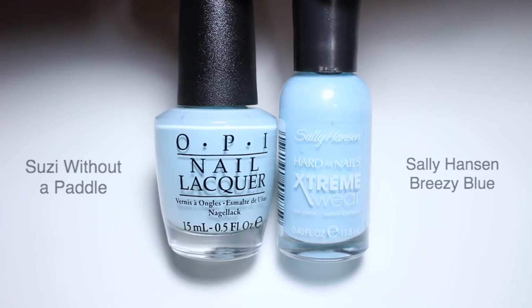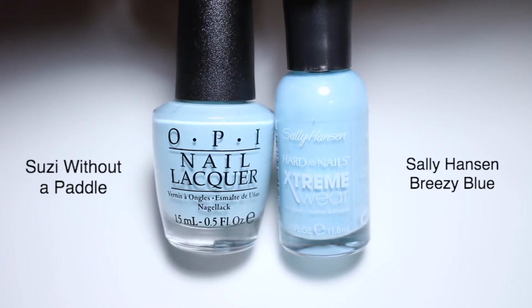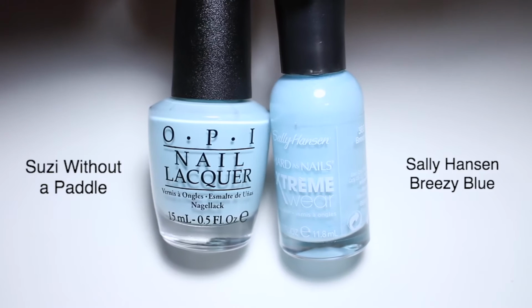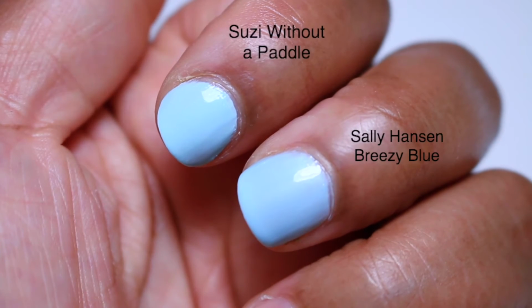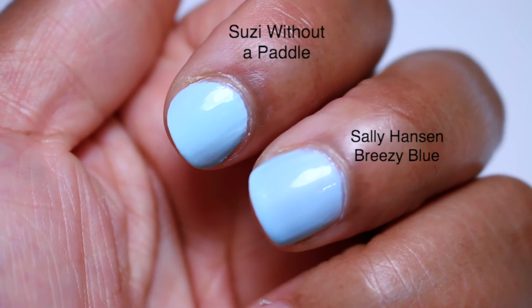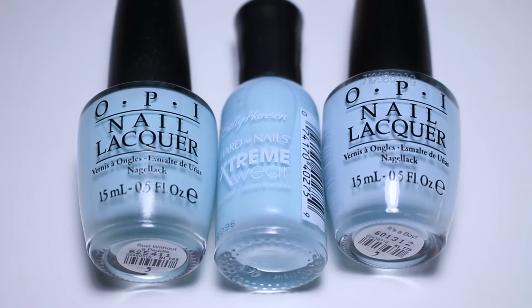The dupe I found for Suzi Without a Paddle is by Sally Hansen Extreme Wear, and it's called Breezy Blue, and it's a little bit more blue in the bottle here, but on my nails it's very similar. Suzi Without a Paddle has a little bit more white in it, but both of these blues are gorgeous. I'm going to get a lot of wear out of both of them.